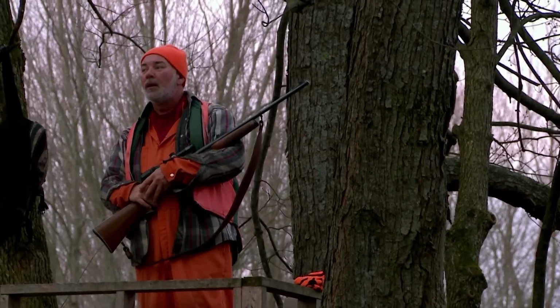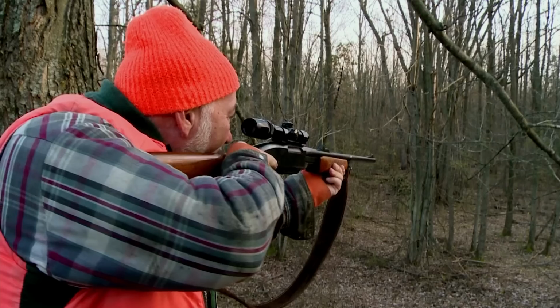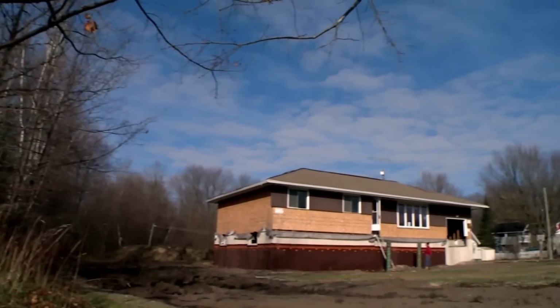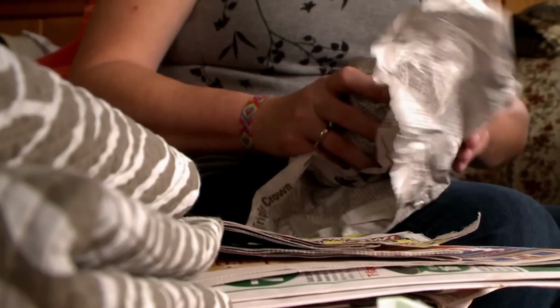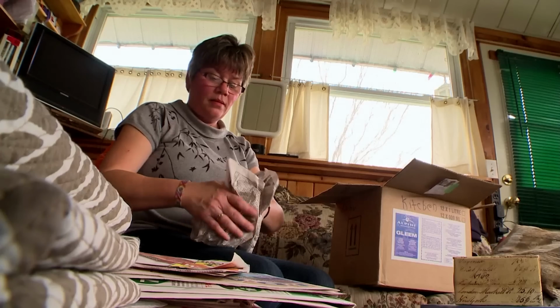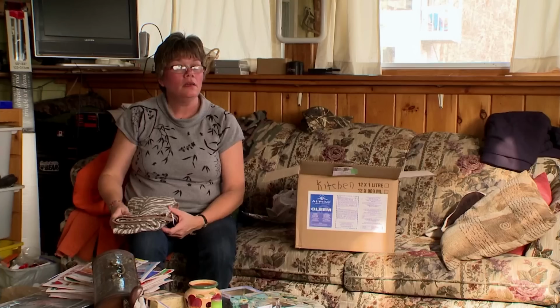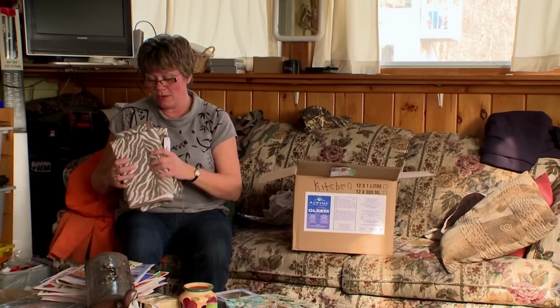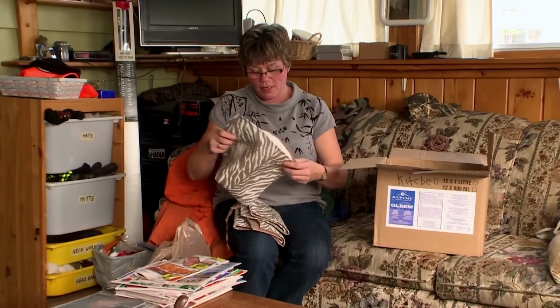3 months after the big move, and Paul is somewhat distracted by the start of deer season. Not big enough. But after a day's hunting, he has a roomy new bungalow to return to. But for Brenda, that means one big clear out. Declutter. Stuff that's not necessary is not coming over. We'll keep this. Oh, maybe I'll keep this.